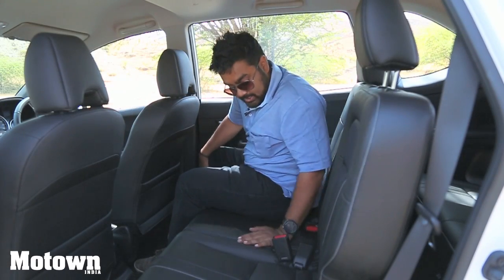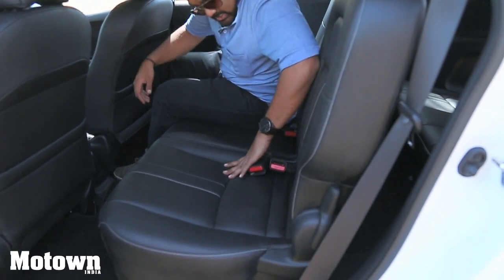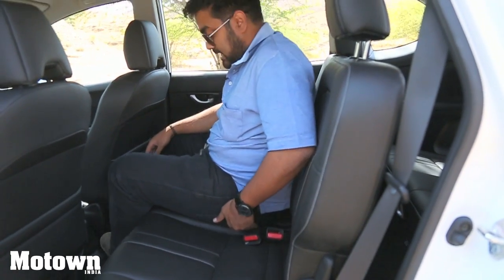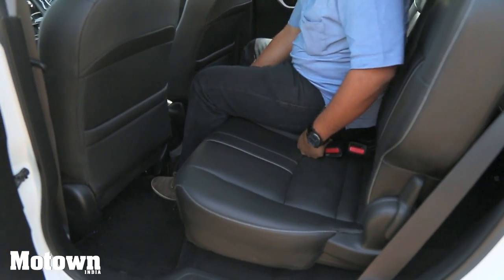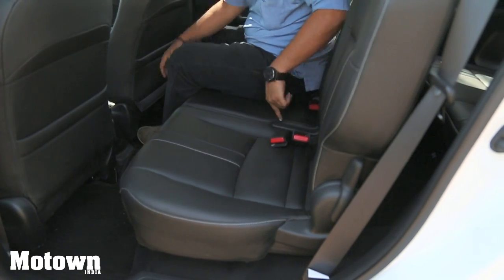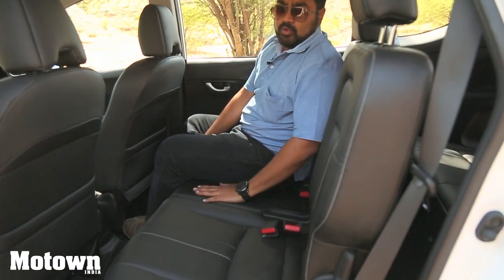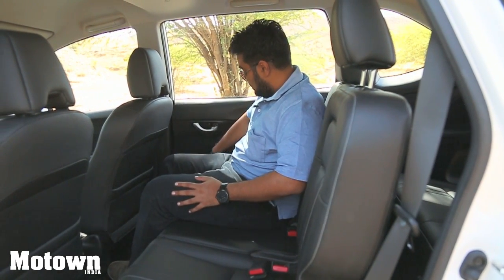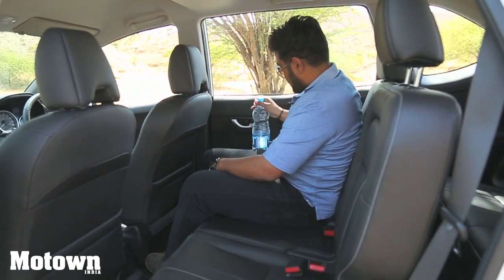Another thing I wanted to point out was, if you have 3 people sitting in the second row, this may become a little uncomfortable. As you can see, I'm sitting in the middle, and of course the floor is almost flat. You have a little hunch up here, but this plastic part over here is definitely going to be a little bit bothersome to whoever is sitting in the middle of the second row. You also have power windows in the second row with lots of cubby holes to store your water bottles, and also a pocket up front in case you want to store it there.